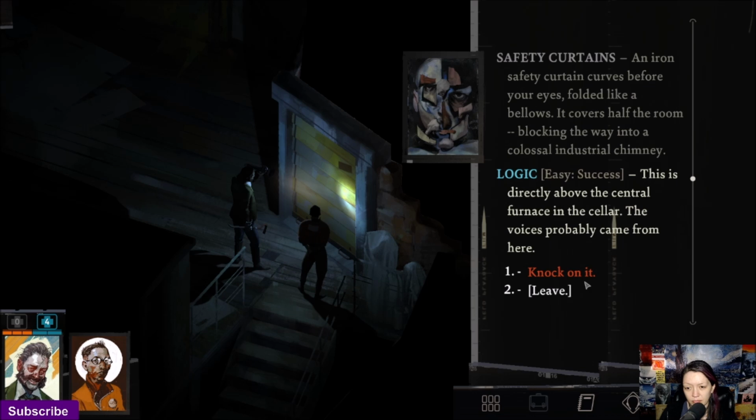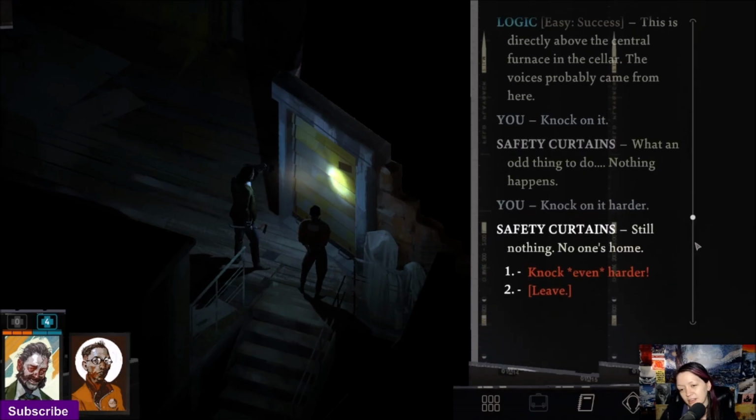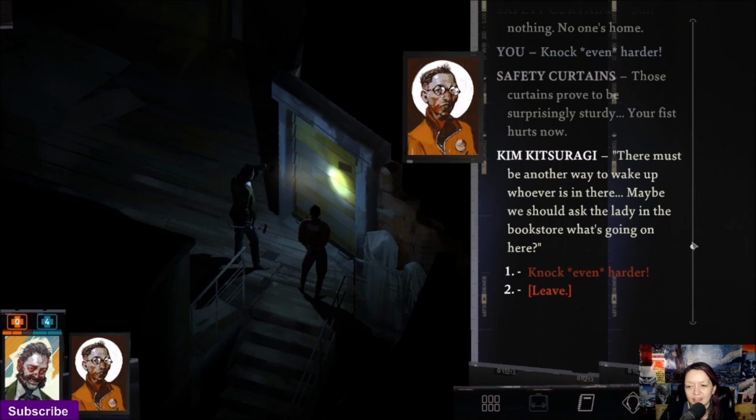This is directly above the central furnace in the cellar. The voices probably came from here. Knock on it. What an odd thing to do. Nothing happens. Knock on it harder. Still nothing. Knock on it even harder. Those curtains proved to be surprisingly sturdy. Your fist hurts now. Well, you know. Oops. There must be another way to wake up whoever is in there.